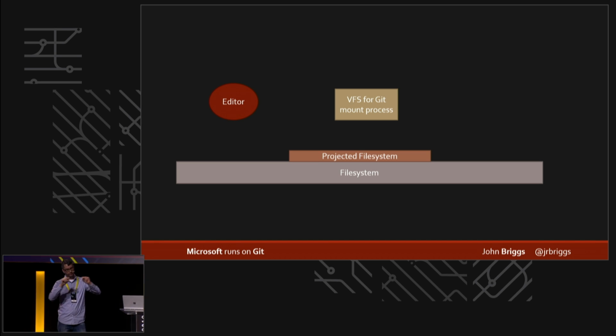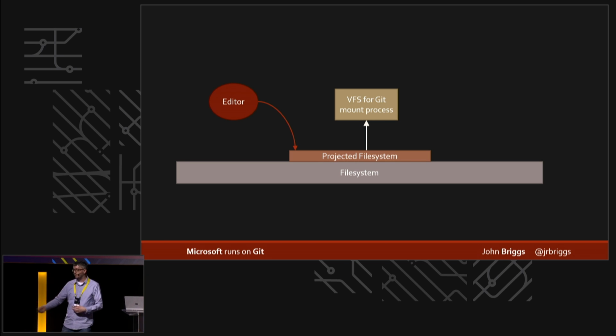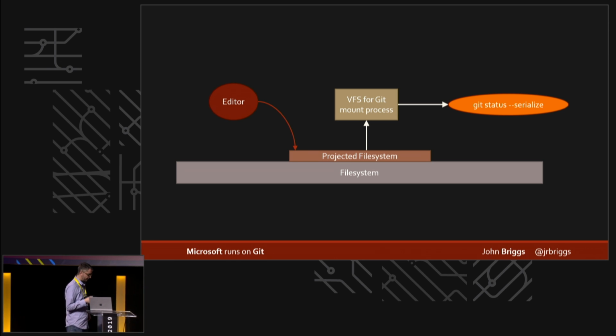Because we have the virtual file system layer that sits right above NTFS, we can monitor for writes onto the repository. The projected file system can talk back to the mount process and say, hey, I see this editor just wrote this file. You may want to do something about it, which it's happy to do. The VFS for Git mount process will then go responsively run status and serialize the result to a cached file.